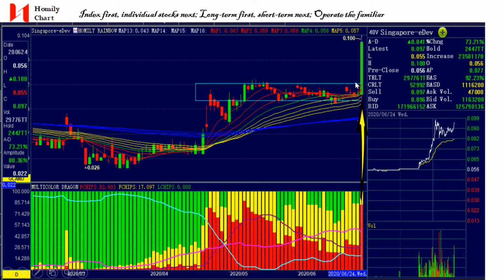So if today you had been monitoring this one, once the price broke up the consolidation platform here, and we see the big boys increase significantly, the purple line within the red bar, actually you could already buy here. And at least you could catch 50% of profit today. So 50% in just one single day. This is why this pattern is so powerful, okay?